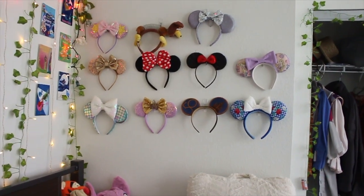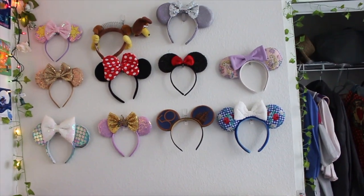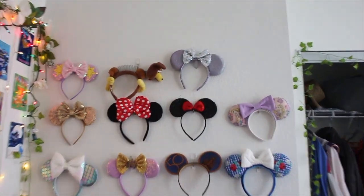Over here, I have my ears. I hung them up with command strips and command hooks. I ran out of command hooks and I just never bought more. So these aren't all my ears, but they're most of them.